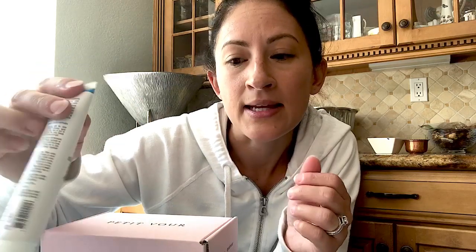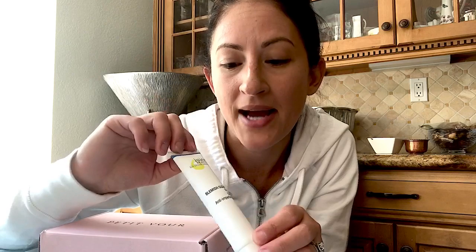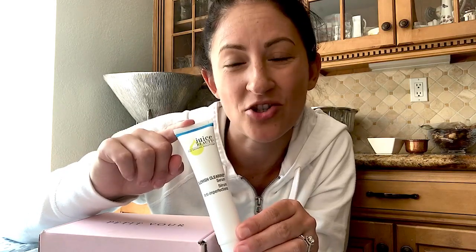So it also does have what I would consider a really decent and fair price point, $30, and I think that bottle would last quite a while. Again, it's not something I'd probably repurchase because I just don't think it's necessary for my skin, but anybody that does have acne prone skin, this would be a good product to try out.